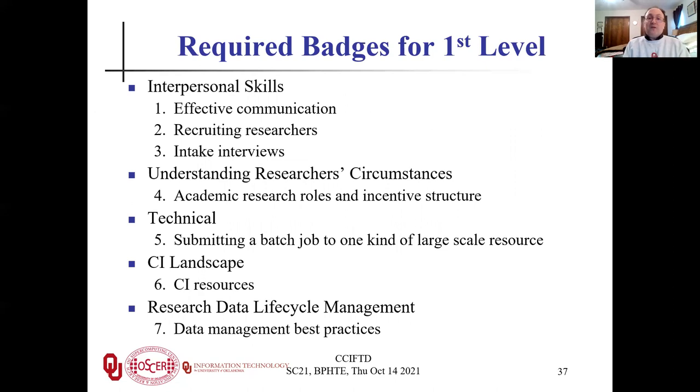So: interpersonal skills, effective communication, recruiting researchers, intake interviews, understanding researcher circumstances, the academic research roles and incentive structure, you know, what faculty are like. Then technical information: how to submit a batch job to a large scale resource. It doesn't have to be an HPC resource; it could be high throughput computing like Open Science Grid, but something along those lines. Then cyber infrastructure landscape, an understanding of what cyber infrastructure resources are out there. And then research data lifecycle management, just some data management best practices. Those are the required ones.